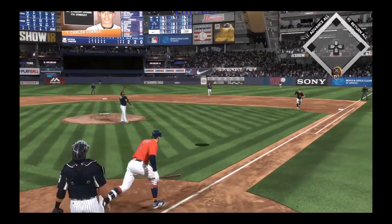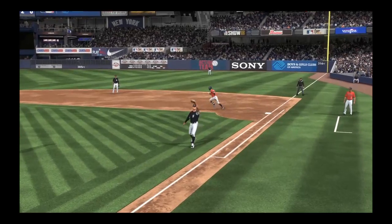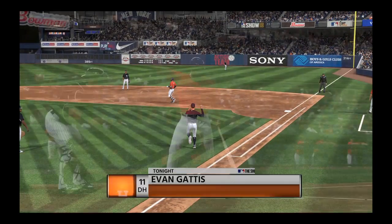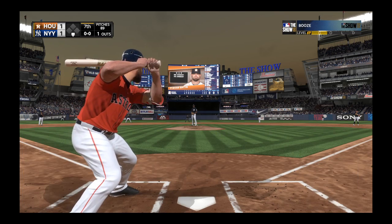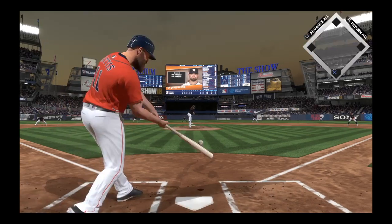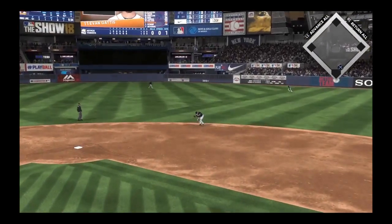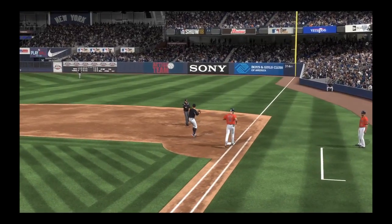Popped him up. Bird moving to his left. He's got it, 1 away. Striding forward now is the DH, Evan Gattis. He went down on strikes last time up. Hit hard on the ground to second. Walker has it. And there's out number 2.